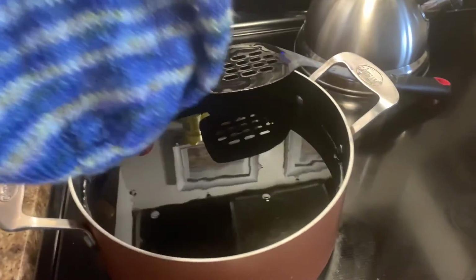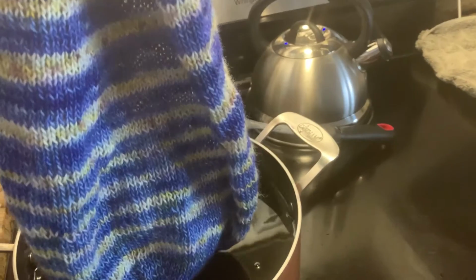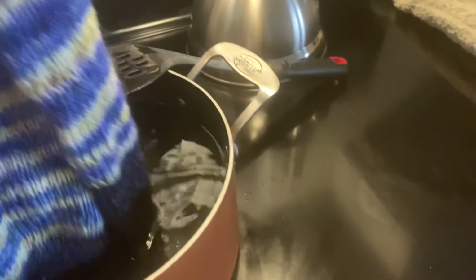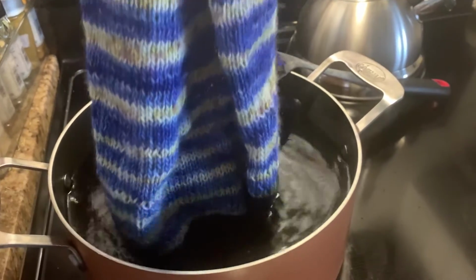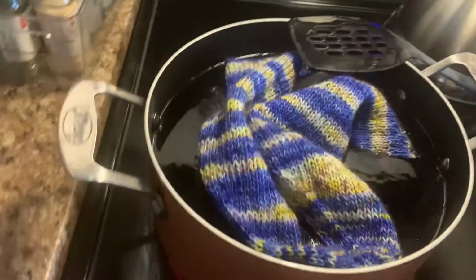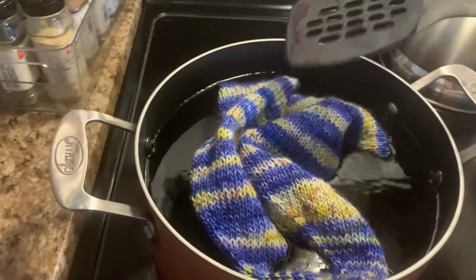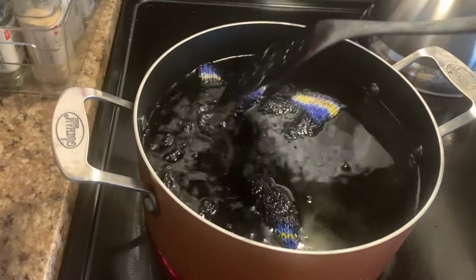Well, I'm very nervous, but you know, I wasn't gonna wear this anyway, like this, so I might as well try and give it some use, right? So it's just, oh my gosh, that's so dark. Look at that. You know what? Even if it comes out just a navy color, I feel like I would get way more use out of that. Let's just press it in.